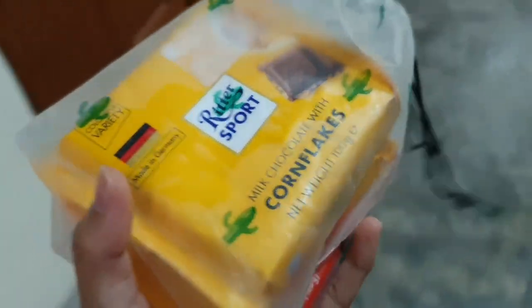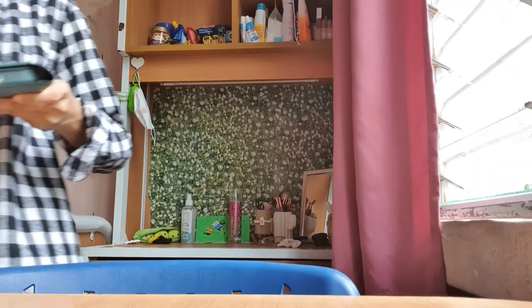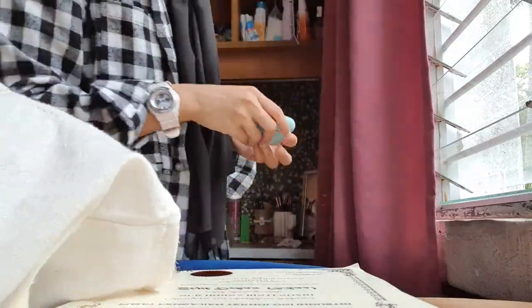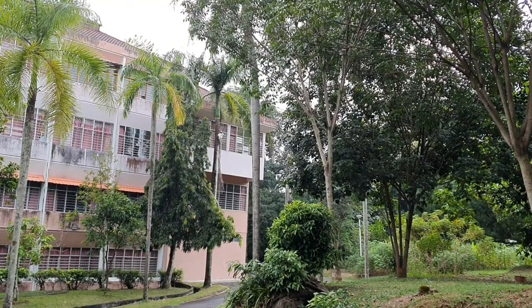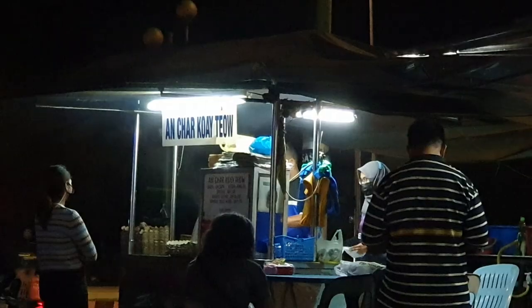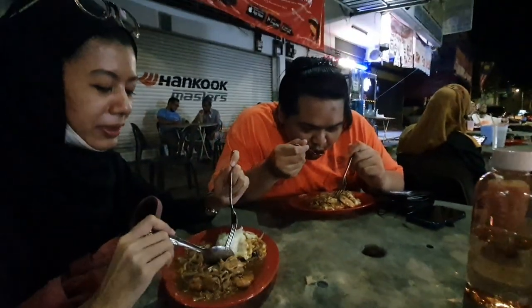Chocolate from Pulau Pangko. Nyam nyam nyam. Tapi okay.